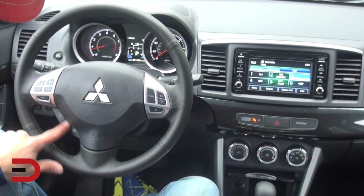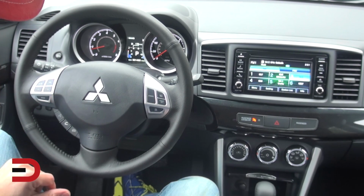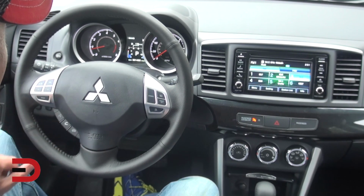Down here in the left part of the steering wheel, these are the Bluetooth controls. Once your phone is connected, you can answer a phone call, hang up, and also use a voice command option there. All right, let's take her for a spin. I'll give you some of my ride and handling impressions, kind of recapping what I've experienced over the week.